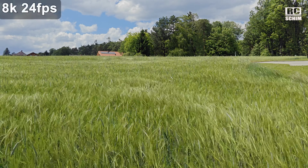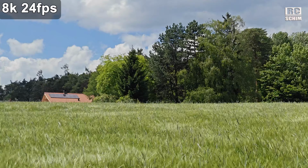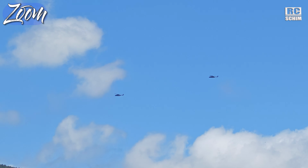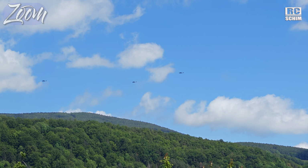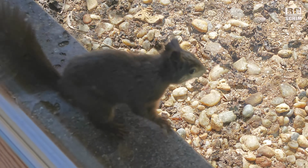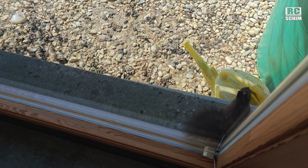It makes 8K 24 frames. I don't need 8K, but it has it. The zoom range is nice. It's not an extreme zoom like on those periscope tele lenses that are in some of the flagship phones. A good quality 3 times zoom is better than a shitty quality 10 times. Sound quality of the speakers is really good as well.